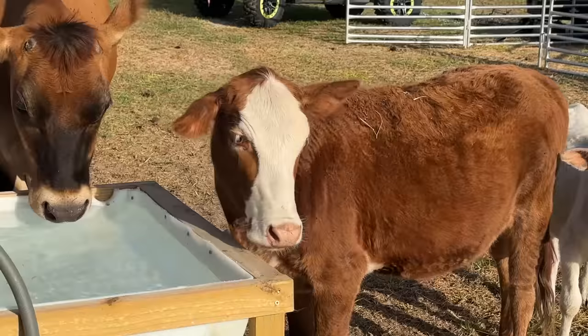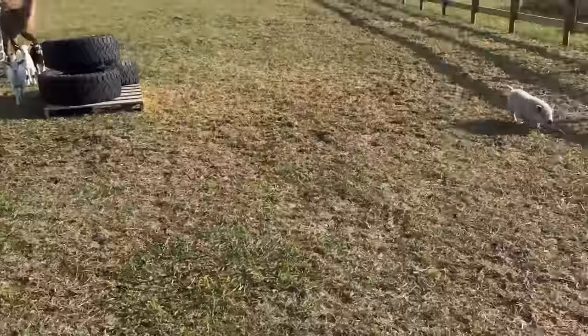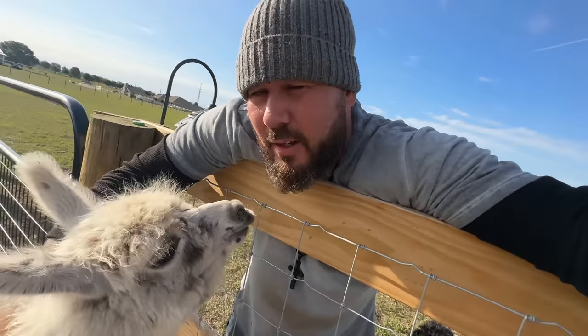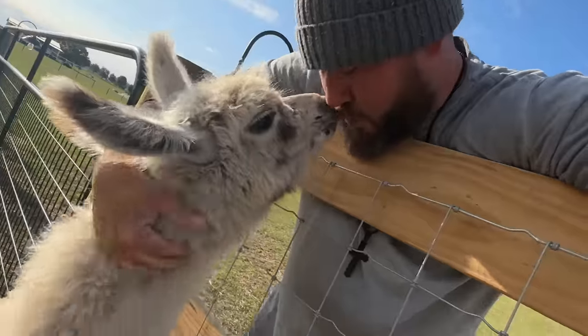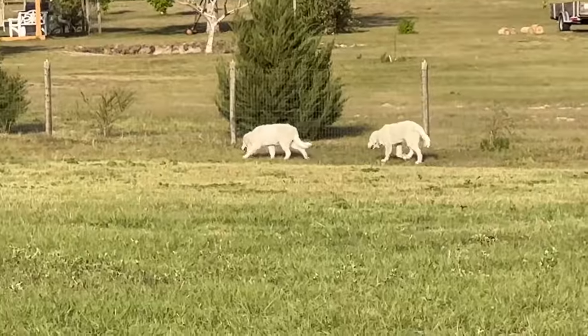Look at these cute little guys. Oh my goodness, they are so stinking cute. You're cute too. Don't forget Miss Piggy. My favorite cutie pie though. I'm not gonna say favorite, but the most cutest. It's my little Macy girl. Oh, you're so cute. Gracie!